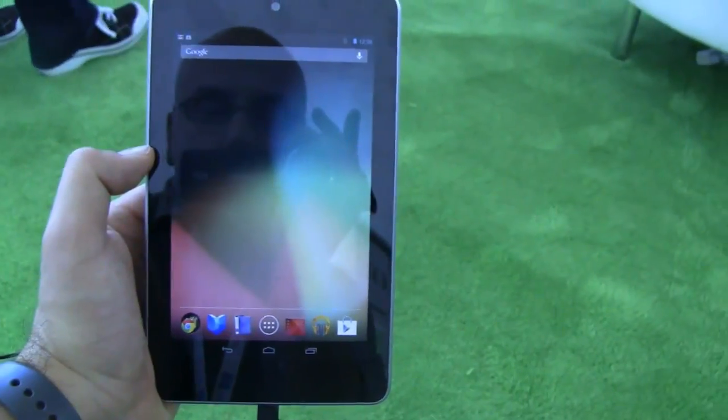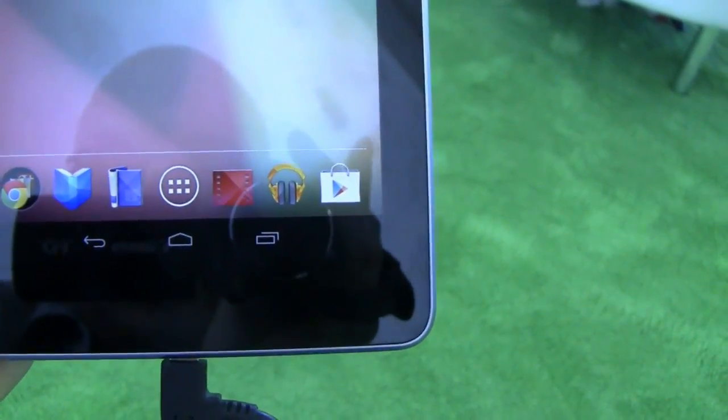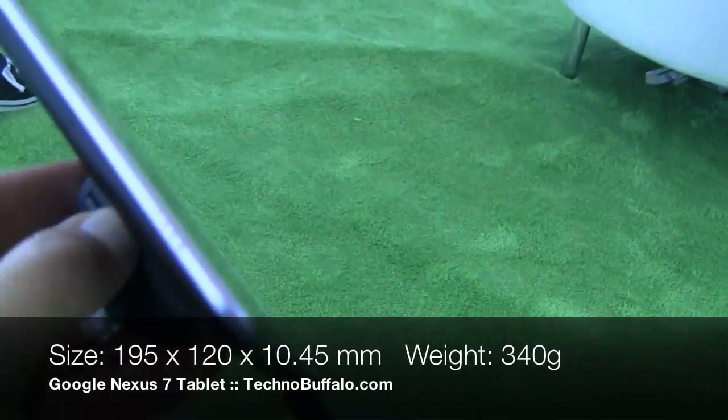Also, no hardware buttons on the front panel. Instead, you've just got the virtual buttons on the touchscreen, and then on the right spine you've got a rocker switch and the power on-off switch. On the bottom you've got a headphone jack and a micro USB jack, and that's about it.